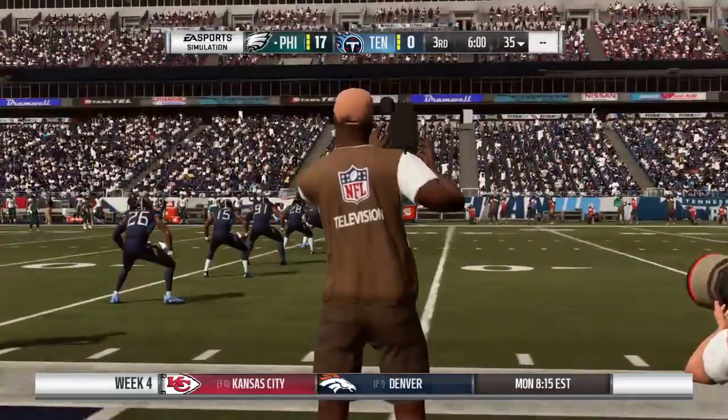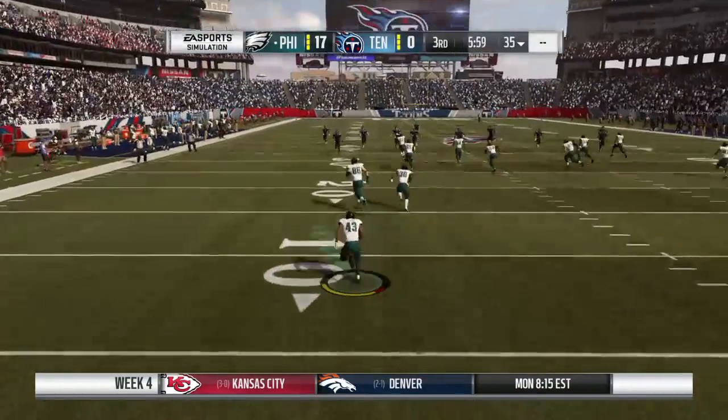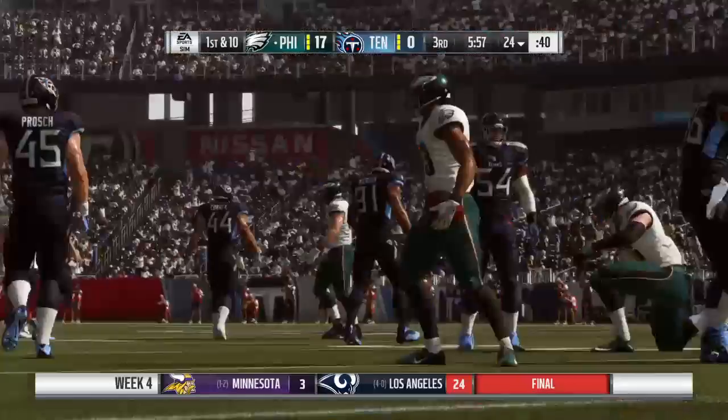So the Eagles with the lead, and they're going to get this football first as the third quarter gets underway. This is taken at the 3. And he'll be brought down at the 23, make it the 24-yard line.